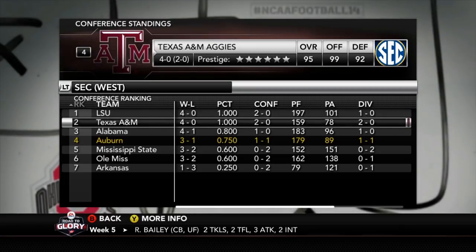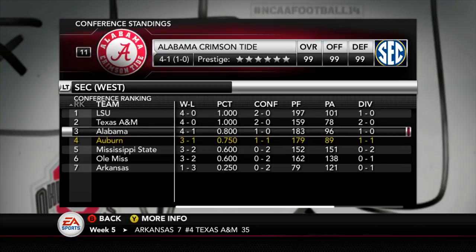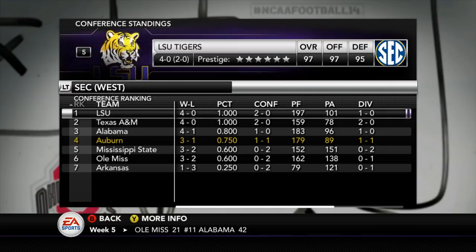I mean, we lost that game to Texas A&M, really hoping that if we play LSU, we can squeeze a win out there. And obviously, we face Alabama later this season. So, I mean, conference still very much in the air right now.